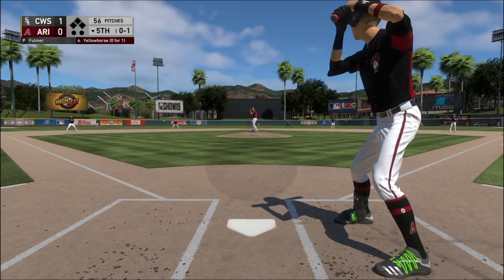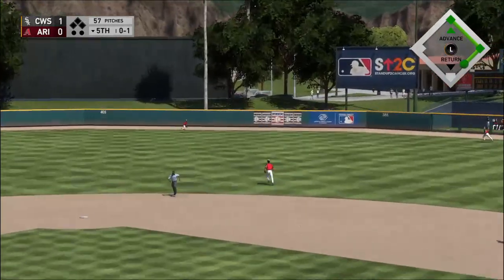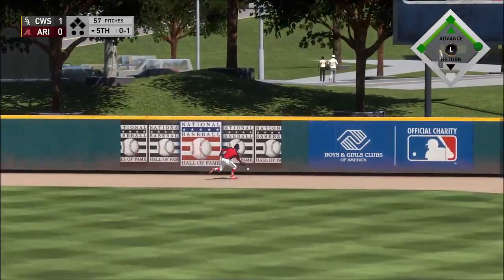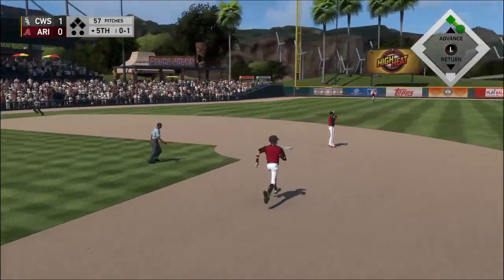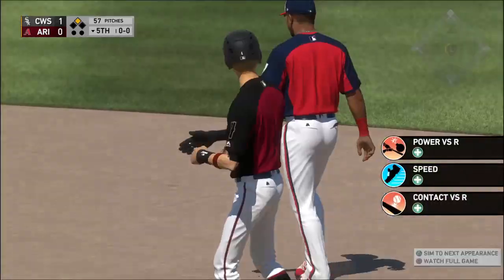Now the pitch. A swing and a drive sent out toward the gap. And that is off the wall. And he will pull into second with a leadoff double.